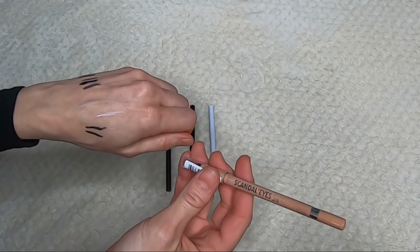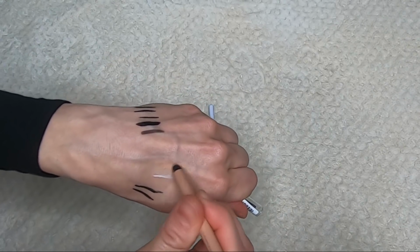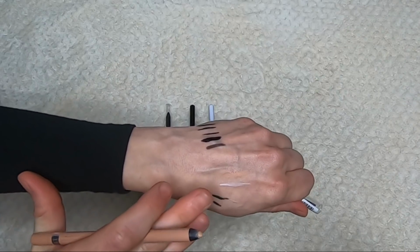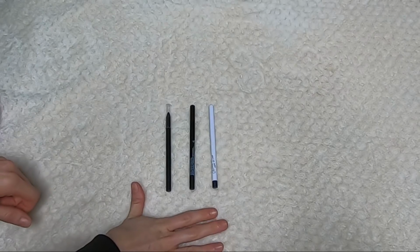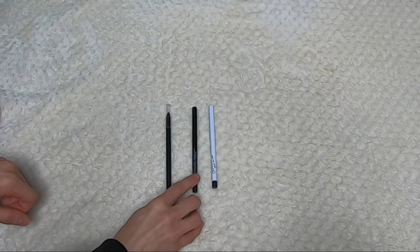This is the Rimmel Scandaleyes 24 Hour in Nude, and I think it looks so much better in the waterline. It's not jarring. It's beautiful. I highly recommend these for the waterline. And then I have a couple of gel options. Ooh, I forgot to say the Almay products were all sent to me in this video.